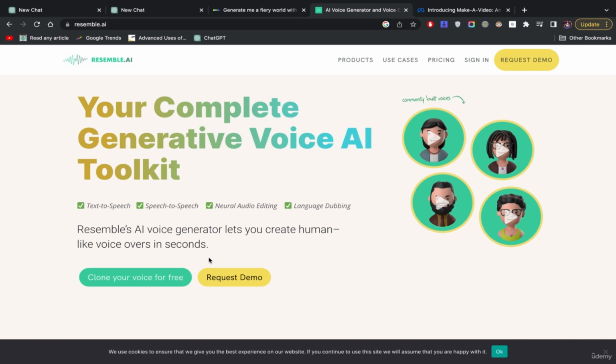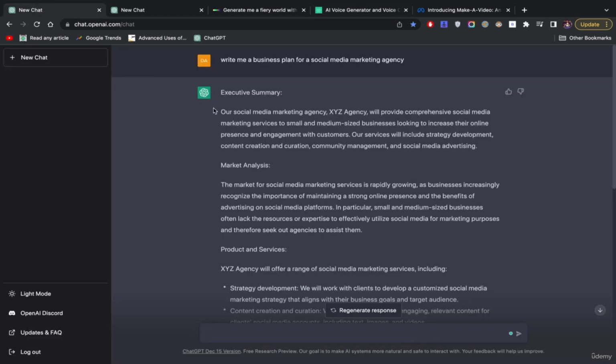So also, ChatGPT can create businesses for you in a matter of seconds. Business plans in a matter of seconds. So what I did, I just asked it to write me a business idea, a business plan for social media marketing agencies. So say for instance you want to get funded and get capital for your business, and they tell you, okay, come back to me with a business plan. You can have a business plan in 5 minutes.